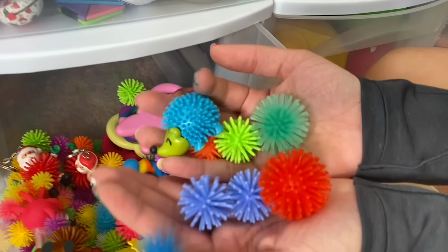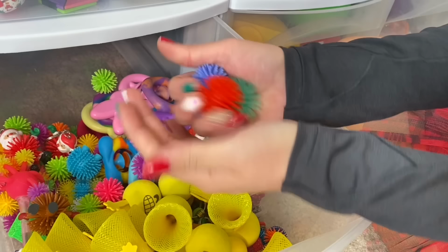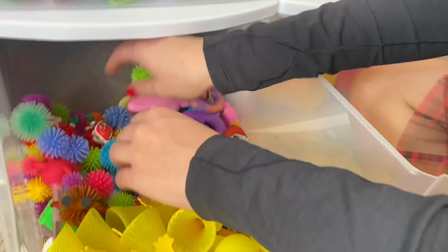I know a lot of people don't really like these, but I think they're really fun. The texture is, if you're stressed or anxious, I swear these actually alleviate something. They're fun when you have a lot of them. If you only have like one, it's like eh. But when you have a lot, I think it's pretty cool. They look like sea urchins.